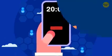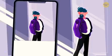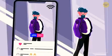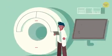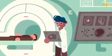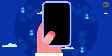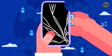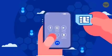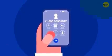Can my phone work without a SIM card? Well, technically it can, as a camera or a device that connects you to Wi-Fi, but not as a phone to make calls or text someone. For most phones, a gadget without a SIM card is like a human without a brain. The good news is, even if you seriously damaged your phone, smashed your screen, or bent the casing, you could still use the same phone number and keep your contacts. All it takes is a SIM card transplantation.